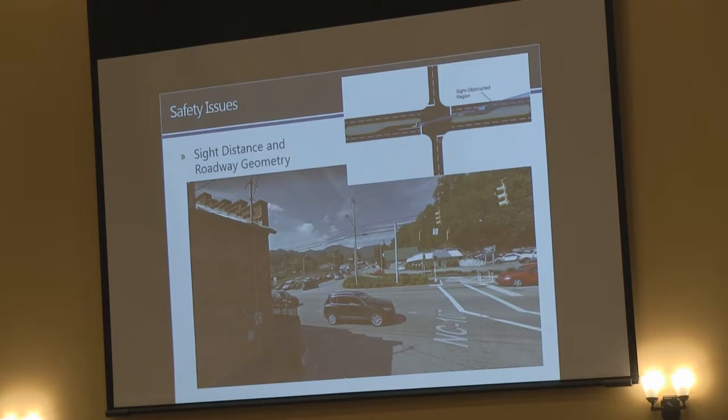Here's another example of sight distances, right? So if you come up here and you're stopped and you're looking to exit, trying to see around this building is going to be a challenge, right? So these are things for every intersection and traffic movement, we need to make sure there's free flow and that you can see to exit safely.